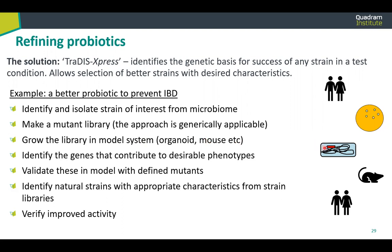Find the genes that are involved. You would then get some hypotheses. You can validate those by making mutants and putting them back in your model. That will then tell you the strain characteristics that you're looking for. And you can then say, well, okay, we can now sequence tens of thousands of isolates. And we can look in those strain collections, and we can find isolates that match the profile that TraDIS has told us should be beneficial.